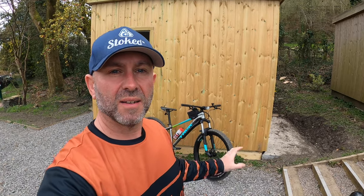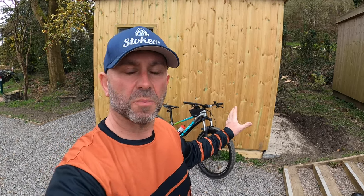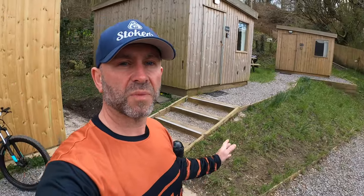Okay, so let's go and have a little look at the bike storage area, which again is a fantastic little addition to these cabins. This particular cabin behind me is Arosfa, which is yet to have the bike storage unit fitted. It doesn't have one at the moment purely because it's got the ensuite shower room, etc. and kitchenette obviously as well. But the other ones behind me, they've all got the actual bike storage unit built into them. Let's go and have a look.